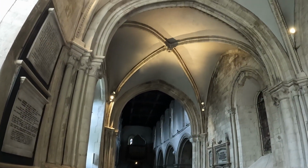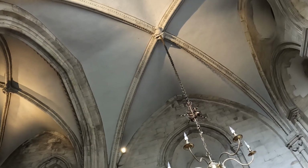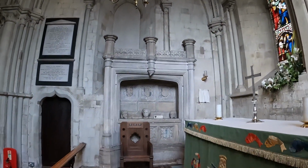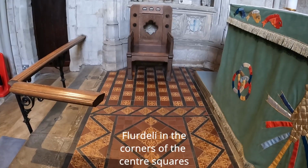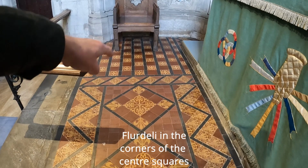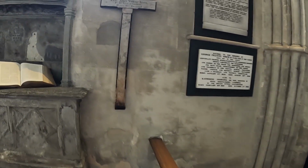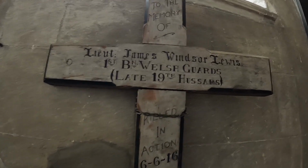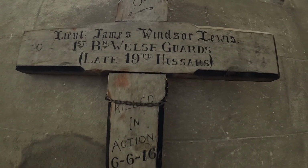But as I look up into the ceiling, you've got these cross pieces into the framework of the arched ceilings, but all stonework all the way round. The floor is of tile, very decorative floor there, with the different patterns of the tiles set out. Just in front of me now, I've got this wooden cross, and it says Lieutenant James Windsor Lewis, 1st Battalion of Welsh Guards, late 19th Hussars. Killed in action, 6th of the 6th, 1916.